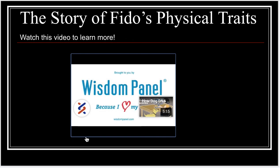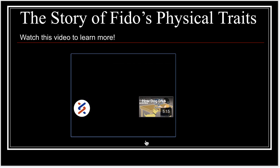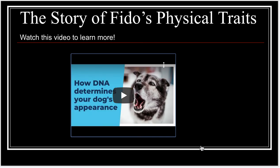All right. So, I thought that was a good explanation of how DNA can work and how we can look different than our parents or the same. So we'll talk more about dominant and recessive traits also, but that is just a quick overview of genetics.